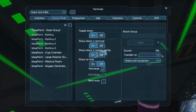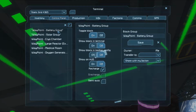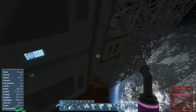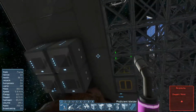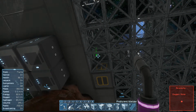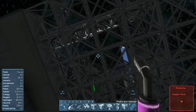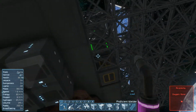Alright. So this needs to be waypoint batteries. We're going to call it the waypoint battery group. I don't want it to show up. And we're going to do semi-auto with that so that it takes the burden off of the reactor. Like I said, we have enough power coming in on solar that nothing is really draining us right now, so I'm not going to complain.